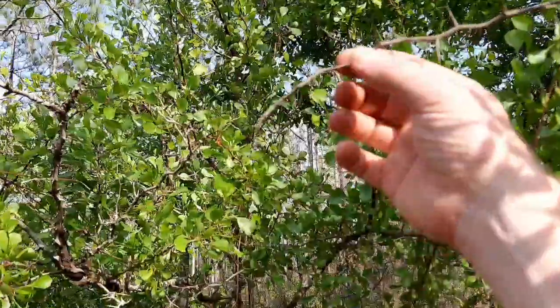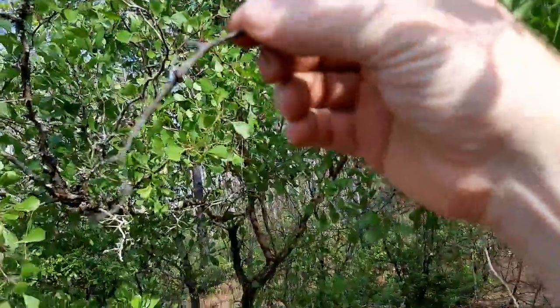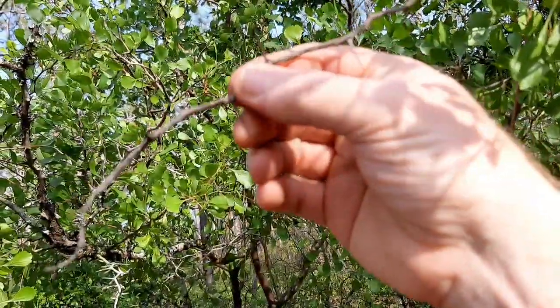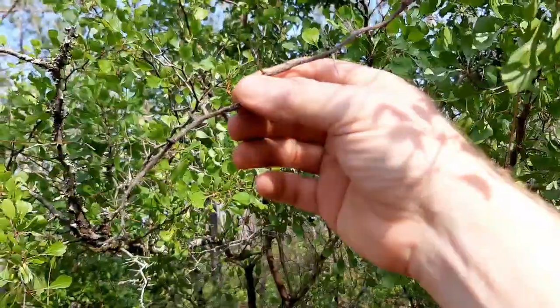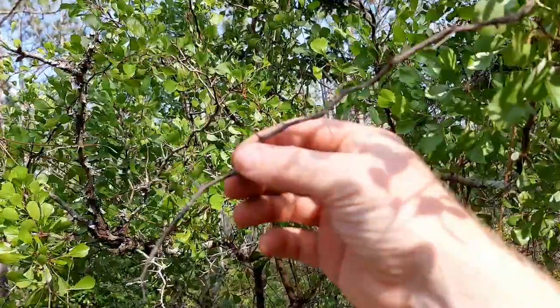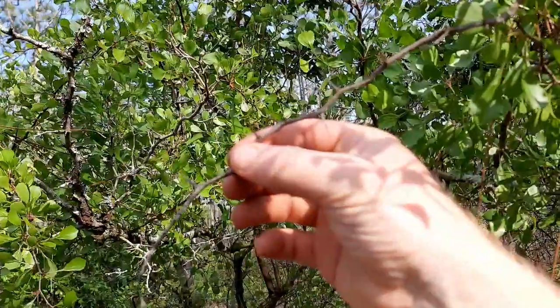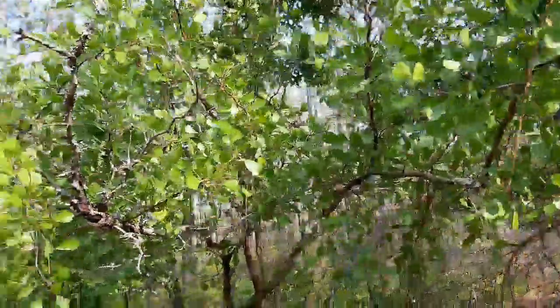Now the hawthorn, if you look very closely here, see if we can get a little bit of focus going on. You can see the, oh, there it came, the thorns. Makes you want to think twice about taking a bite out of this plant. So not a very good food source for herbivores.